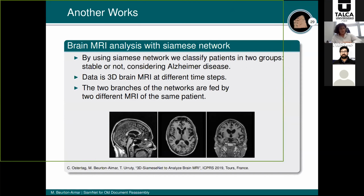Just to finish, I see that it is a time. That could be surprising, but it is the same person. It is Cecilia Ostertag too. Her main topic is Beurton-Aimar analysis, and she's using the Siamese network, similar to this one that we have shown before, but it is for 3-dimension MRI, so there are some modifications. She used Siamese to compare 2 images of the same patient at 2 different times to see if the patient is in a stable state or if the disease has grown up or not. So, and it works well, not so bad.